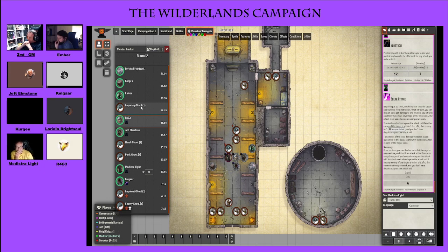Okay, I will. To there. And I'm going to attack the one right in front of me. With advantage. Assuming you mean the one that's attacking Medistra as well. No. I'm going to attack the other one. That's attacking without advantage then. Without advantage, yeah. Unless you reckless attack, of course. No, I won't at the moment.